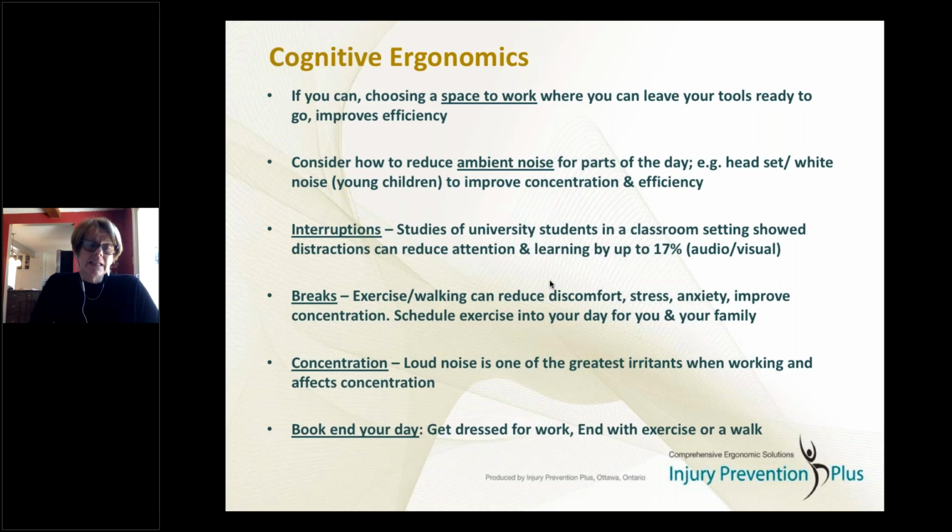Things like walking, we tend to recommend that you get up and move every 30 to 60 minutes, and at home probably every 30, just for a short period to get some stretching and movement. Trying to bookend your day, get dressed for work in the morning, end your day with a walk or exercise. Now, there are people who are dedicated pajama workers, and I know that. And so I'm not saying that that's right. There's been discussion in the paper about it. So I think try it each way and see what works for you to help you to be as efficient as you can at home.